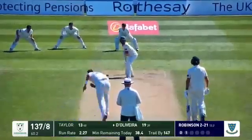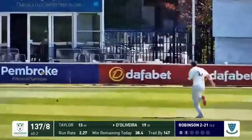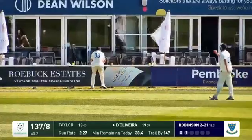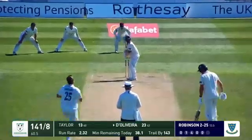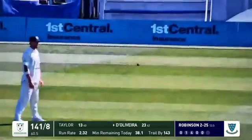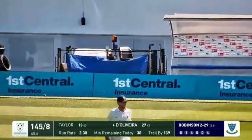In the present day, Robinson bowls. D'Oliveira's got this one away down towards third man. I think he's going to get 4 for that. He is going to get 4 for that. It's just slowing up, but a good chase. This time D'Oliveira is forward now. He's going to get 4 for this. I'm not sure it was off the full face of the bat, but it's raced down to third man for 4. So a couple of boundaries.